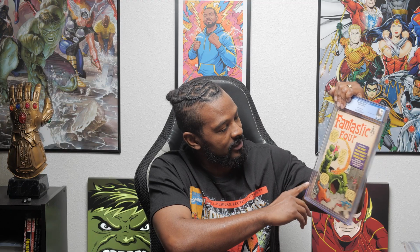This I do not know the grade on, but I'm guessing it's going to be like a mid-grade. It's in pretty great shape. And this is going to be my Fantastic Four number 1 because I have a Fantastic Four run I'm doing. I don't have an original number one, so this Golden Record reprint's going to be the number one in my collection for a while until I could get that number one. Let's see what we got on the grade, though. And, you know, I ain't mad at that.